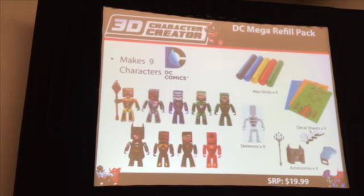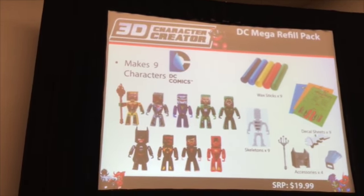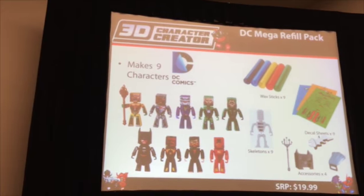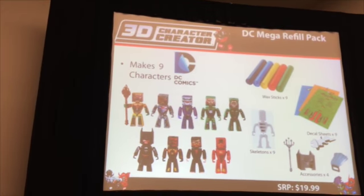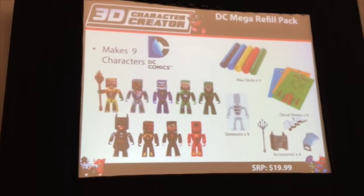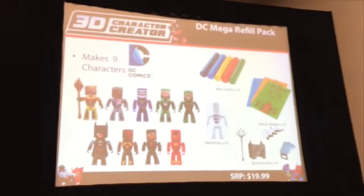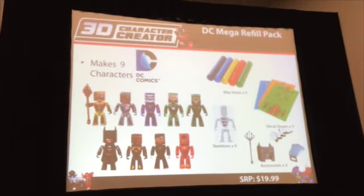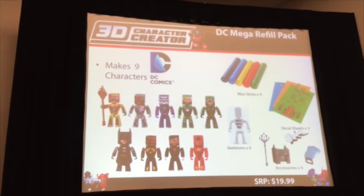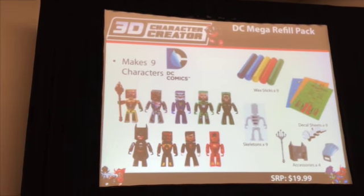And then finally, a 9-figure pack for DC where you're going to get very angry, screaming Arthur, Aquaman, Cyborg, Joker, Lex Luthor, Hal Jordan, Flash, Clark Kent, Sinestro, and Batman. Say that 5 times fast. Alright, so that's like the entire Justice League, the entire Avengers, the entire Ninja Turtle crew. It's basically every superhero you could possibly need to take over your world, along with all those generics as well.